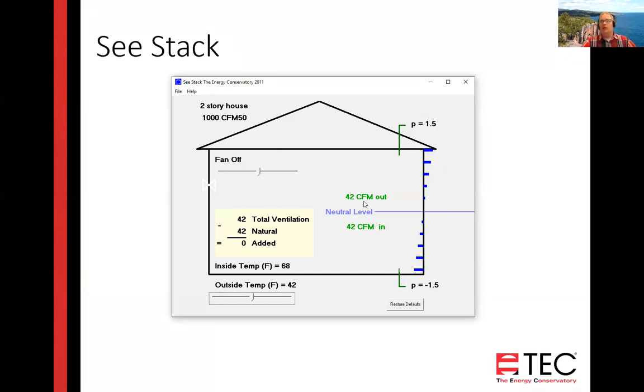Another thing to notice is that in these conditions here, if I have a house that measures 1,000 CFM 50, which is tight, and then I go to medium, which is twice that much, the natural infiltration is going to be approximately proportional. So if I double the CFM 50 measurement, I've gone from 42 to 85, approximately twice as much leakage. And so the natural infiltration at certain conditions will be proportional or roughly proportional to the CFM 50 that you measure.